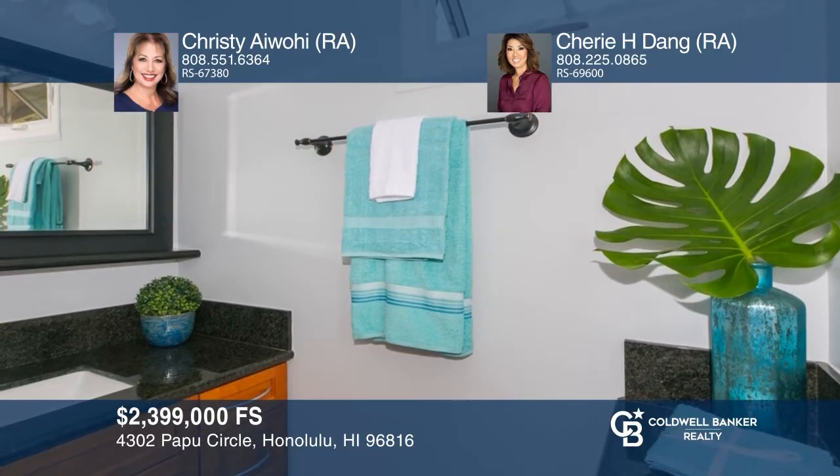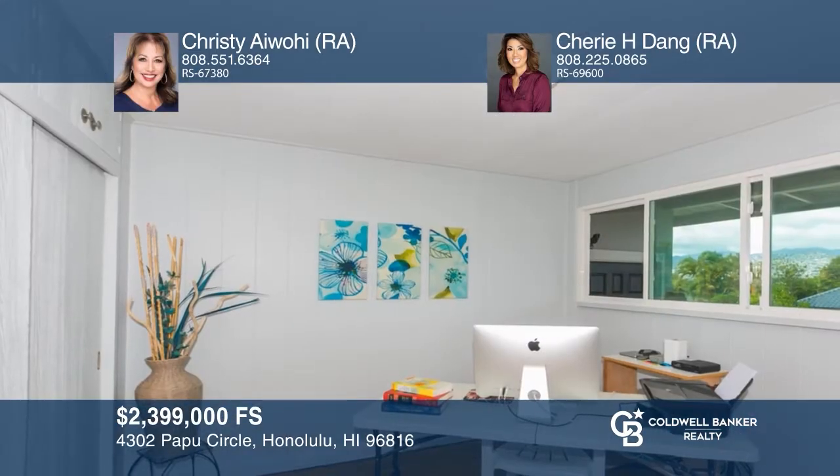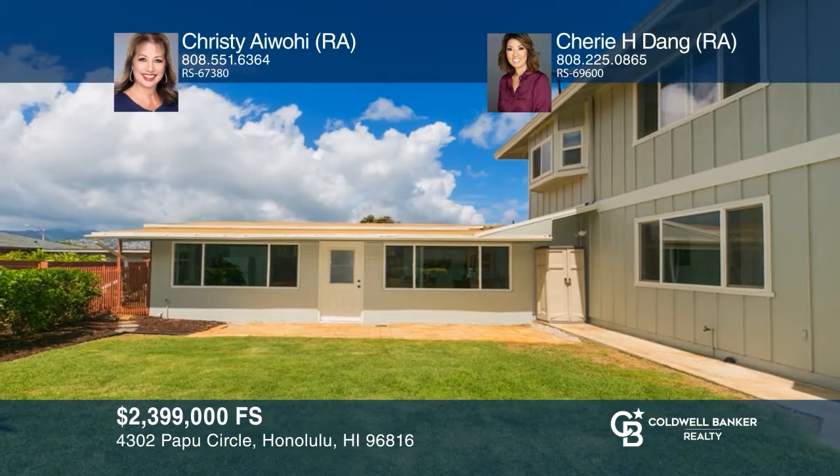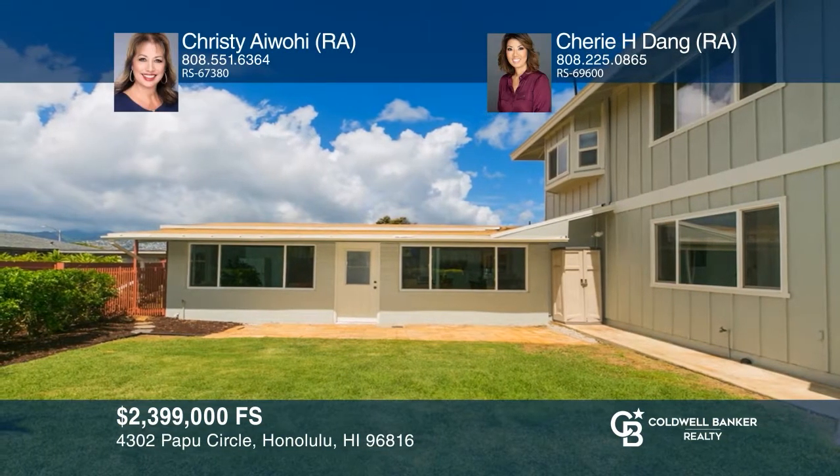It has been recently painted, newer windows installed, renovated kitchen and baths, newer driveway, and solar panels. For more info, contact Christy Iwohi and Cherie H.